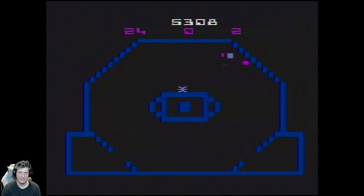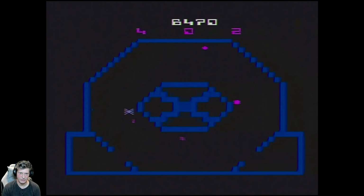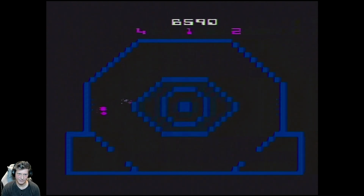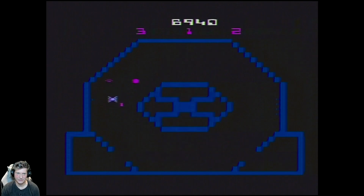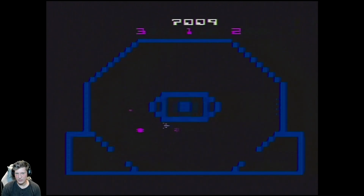Have fun, little guys. Go kill yourself on my dime. You see the little control rods on the side over here? Oops. Hey. There we go. Pick them up. Get some points. It's a good time. Come on, you little... You really should save your decoys for further along in the game.